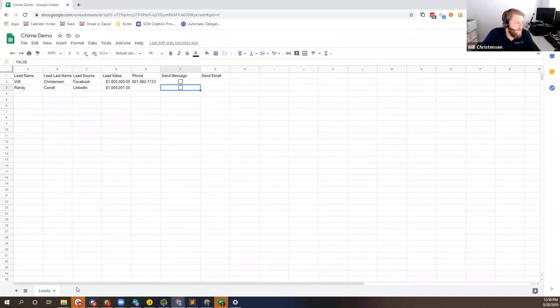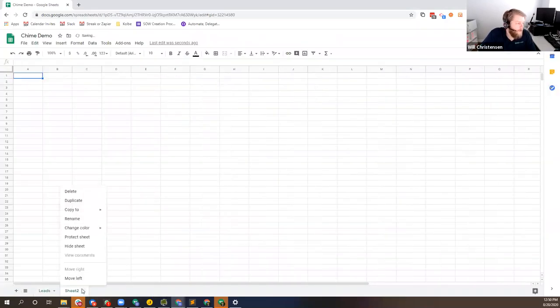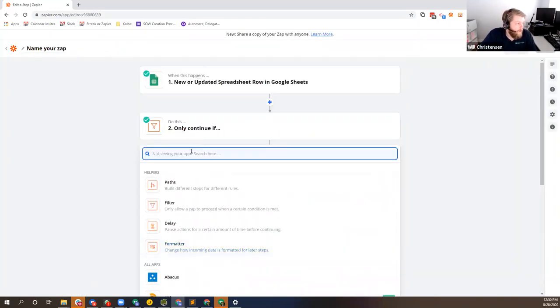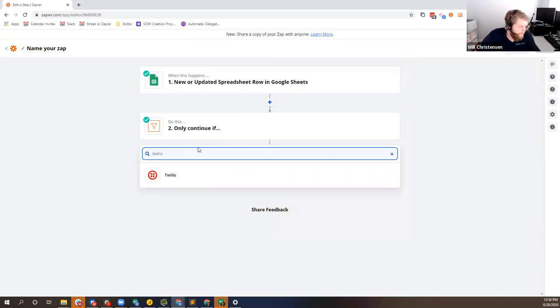Rather than Twilio, we could do Twilio, but let's say that this is Twilio. For testing purposes, we're going to say that this other spreadsheet is Twilio. And I'm going to go to sent messages, and I'm going to put in a timestamp, and I'm going to push that. So you could choose, and I'll show you where this could go. We could go here and we could say Twilio.